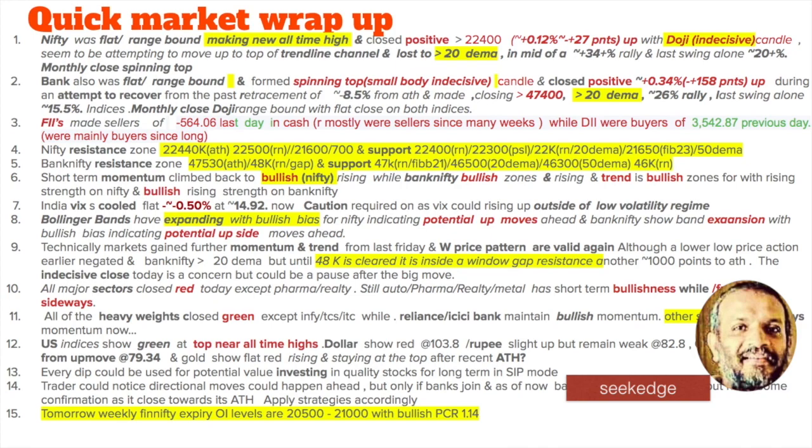Another thing that we can notice is that across the sectors buying has not happened today. All sectors have closed red except for pharma and realty, which are flattish green. On the daily charts, if you see, auto, pharma, realty, metal, all of them are now bullish.